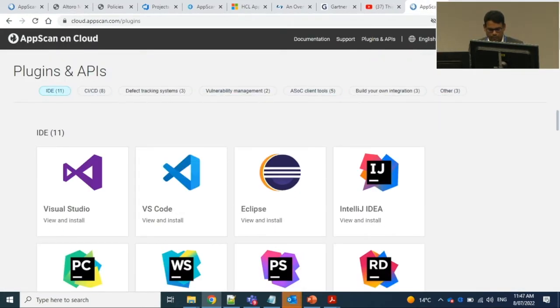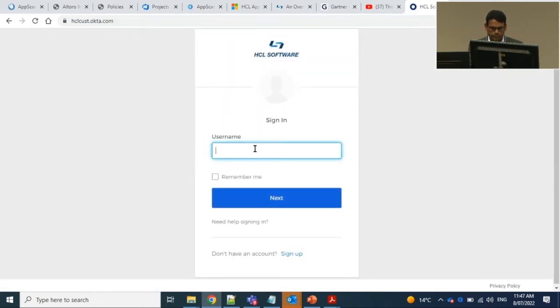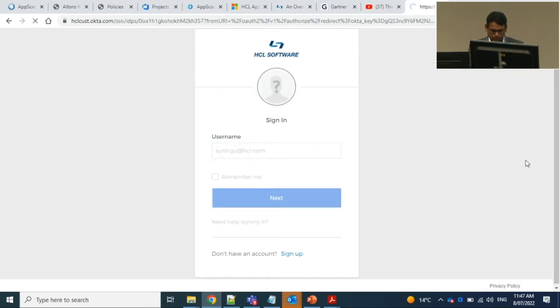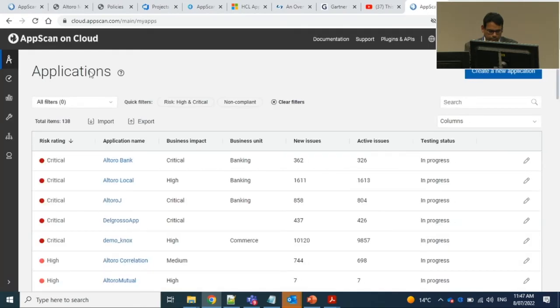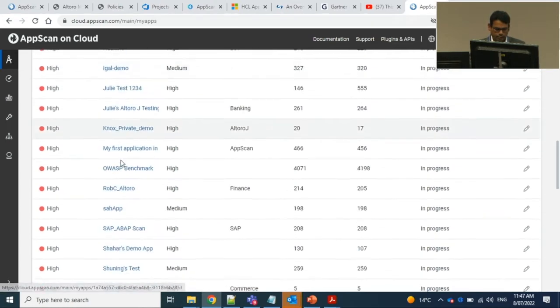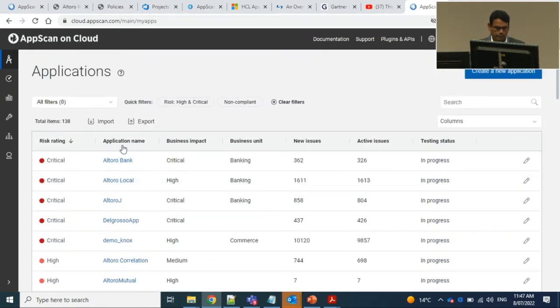So going back to this, now I'll try and log into this one to walk you through the application itself. Okay, so it has accepted my login and I am in there. Right, so when you log in, probably I have many applications already listed down here, but you might not have one. So what you need to do first is create your new application.